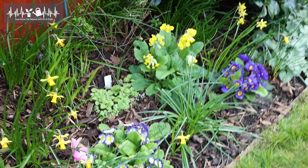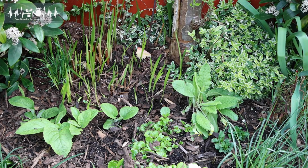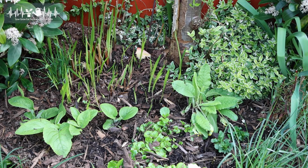Just to the left of them, you can see that we've got much bigger foxgloves. Those were the ones I was bringing on and potting up and keeping going.